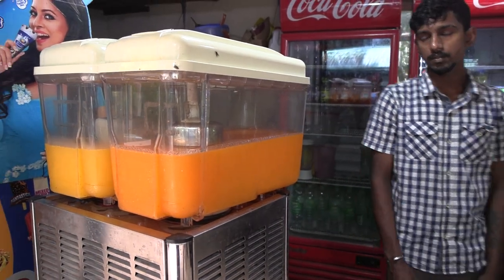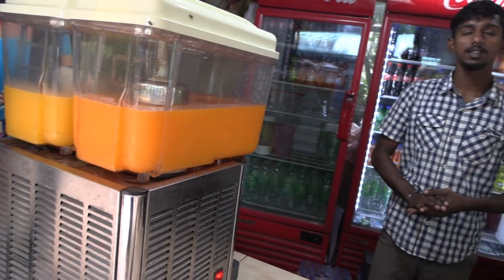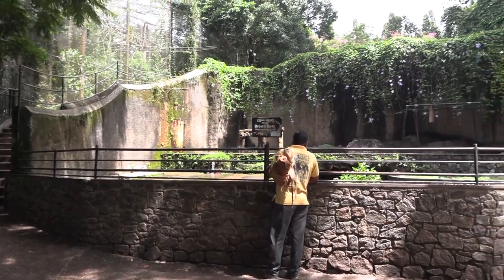Orange juice. The juices go for 100 rupees a cup. Brown bear, right? Go check out the brown bear.